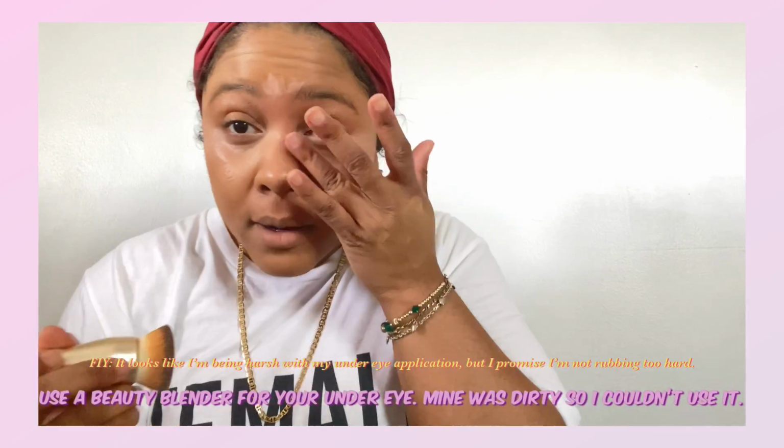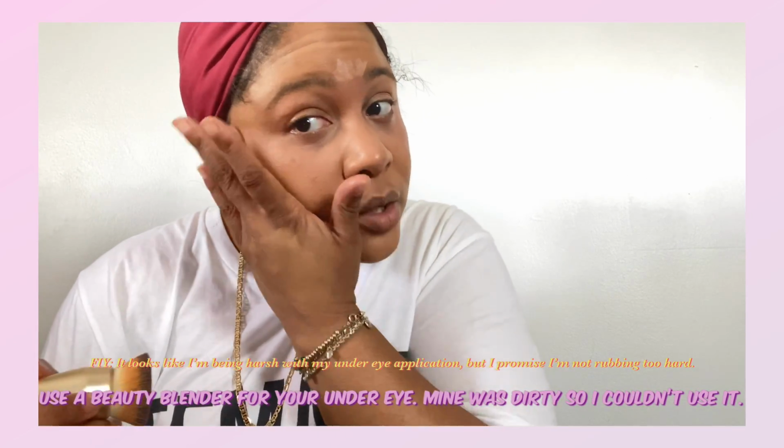Sometimes I use my fingers, and people don't realize your fingers are the best tools, because before they created these brushes, what were women using? Of course, their fingers. So I blend. I'm about to use my finger right now, just in the middle of my forehead, to add a little lightness there. Hopefully I don't look too crazy, because I'm actually using my camera phone as a mirror.